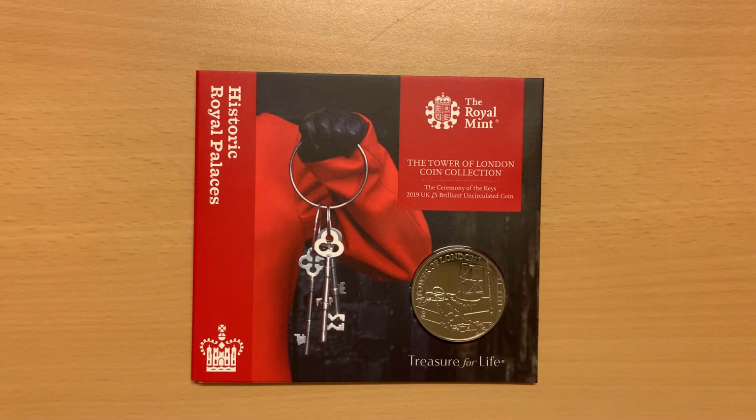The colour red on the packaging is quite striking here. It fits nicely with the uniform of the Yeoman Warder, whose arm and side we see in the image, and provides a good contrast with the white of the logo in the bottom left corner, which incorporates the tower into the shape of a crown. The packaging for this whole set has been impressive.